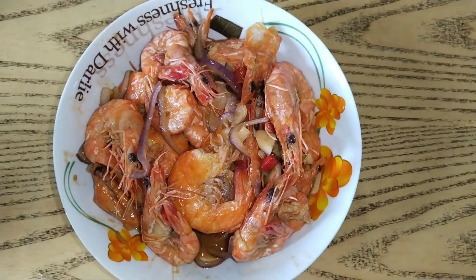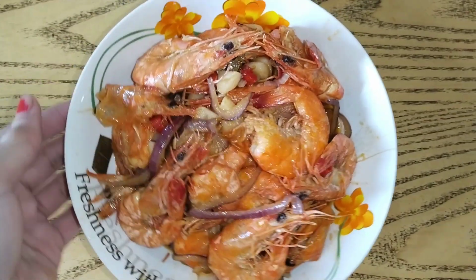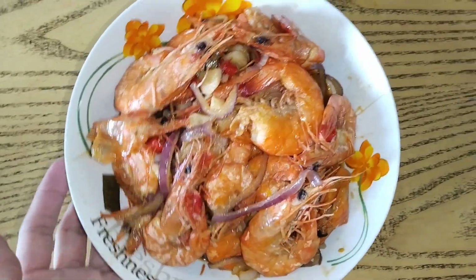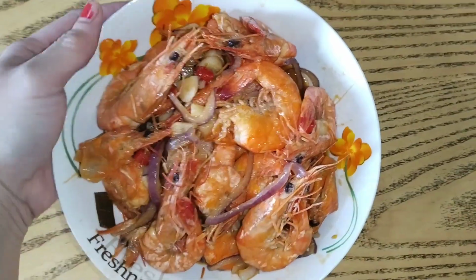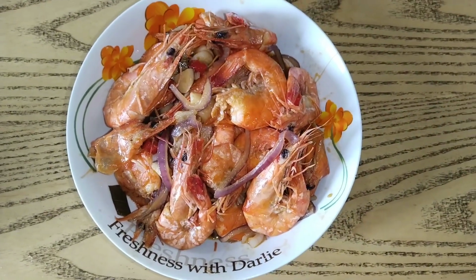Ito na yung finished product, guys. So, masarap siya, diba? Mas nakakatakam yung tsura niya. And it's very, very delicious. Ayan. Very easiest cooking lang, guys.